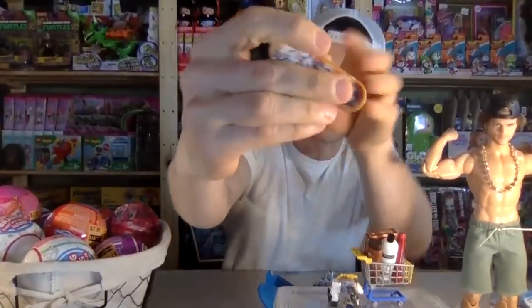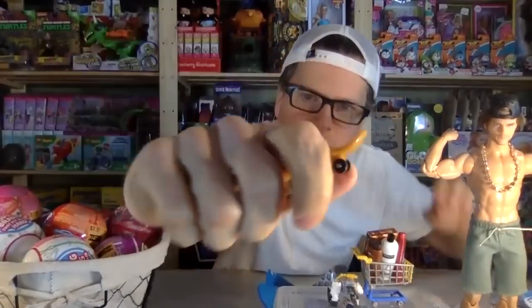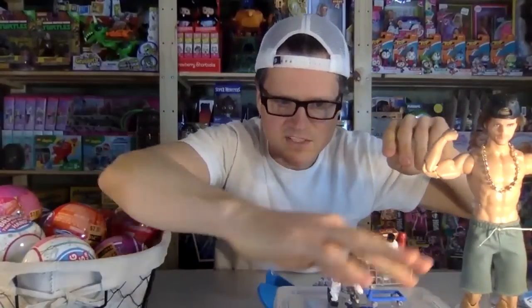I got this skateboard. Look at this. It's got graffiti on it. I really like the brown color. Again, it has really good spinny wheels. They make really good wheel spinning action.